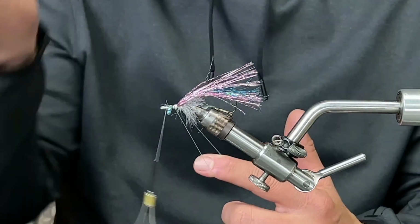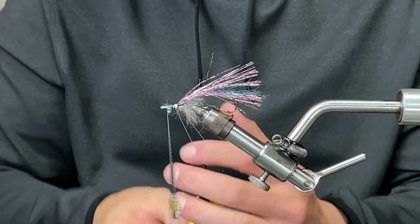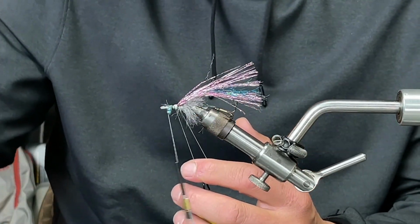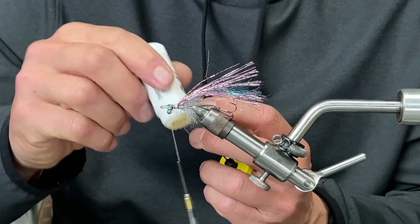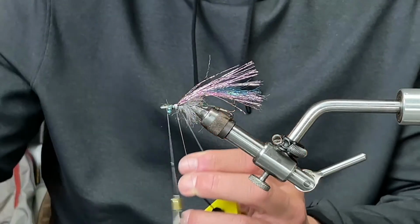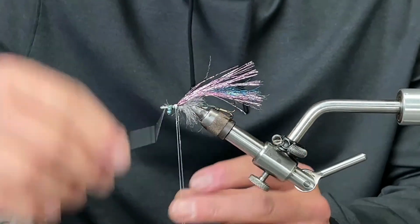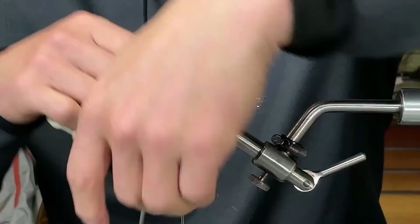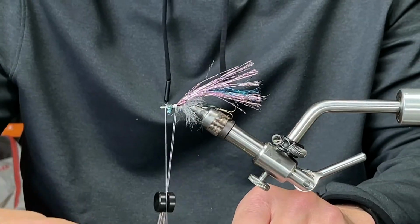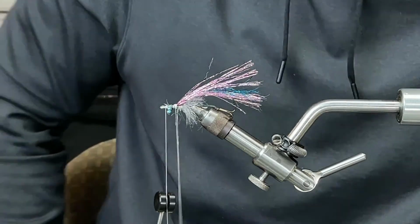So we're going to use our shepherd's tool. And then we need a little bit of wax. Hit that there. Bring this and just kind of get rid of this real quick. Does that mess anything up? No. All right.